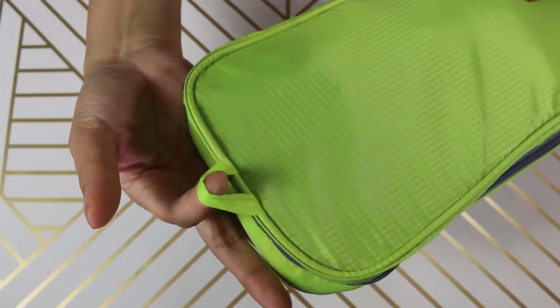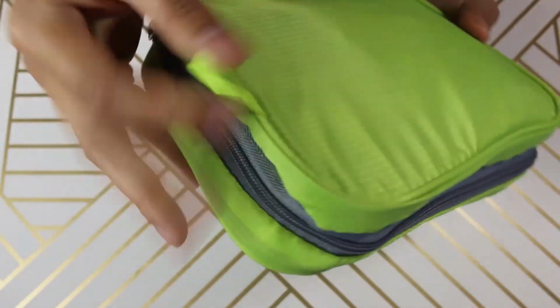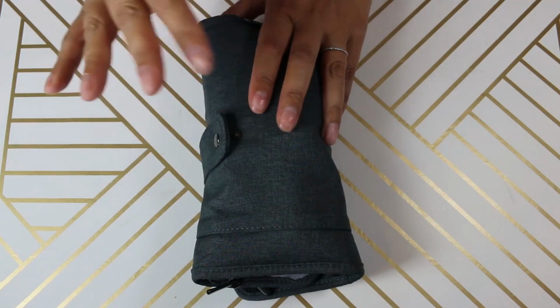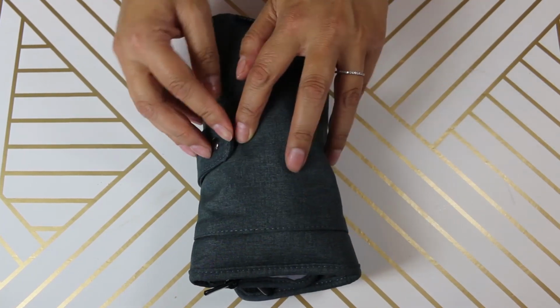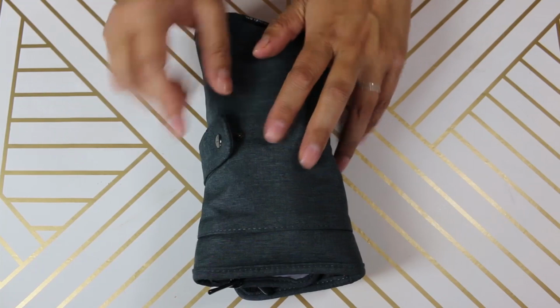It also has a little loop here if you want to use it as a hook or to grab it while it's closed. This tech accessories organizer is in the color charcoal. Now, I don't know if they have other colors, and it has 2 places here for a snap. If you have need for more space, you can snap it here. If not, you can snap it a little bit closer.